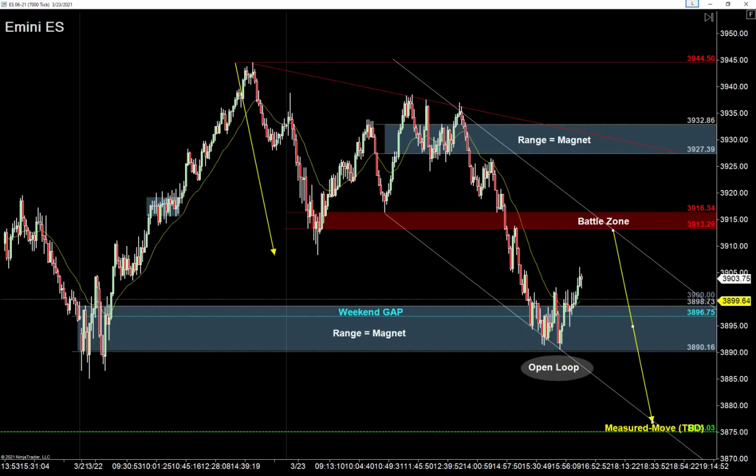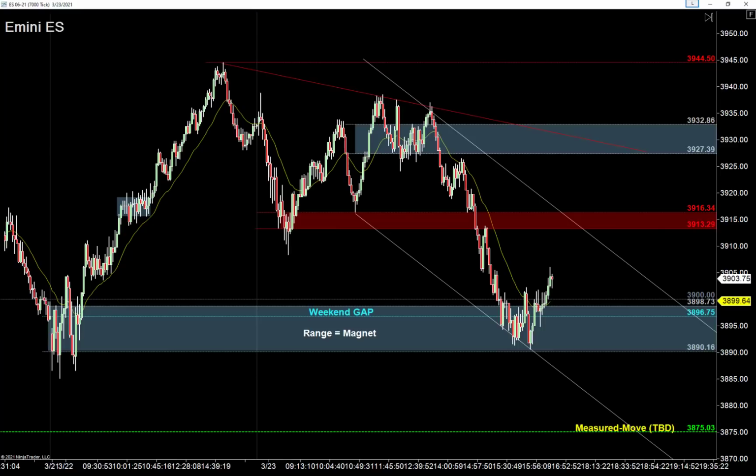So we're very bearish. We are definitely very bearish here. Let me clean up the chart a little bit so we're not seeing too much stuff on this chart. We'll leave the images, of course, posted on our blog so you guys can see that. So we know we're bearish. There's no doubt about that. Range overhead is a magnet. Range below us is a magnet.